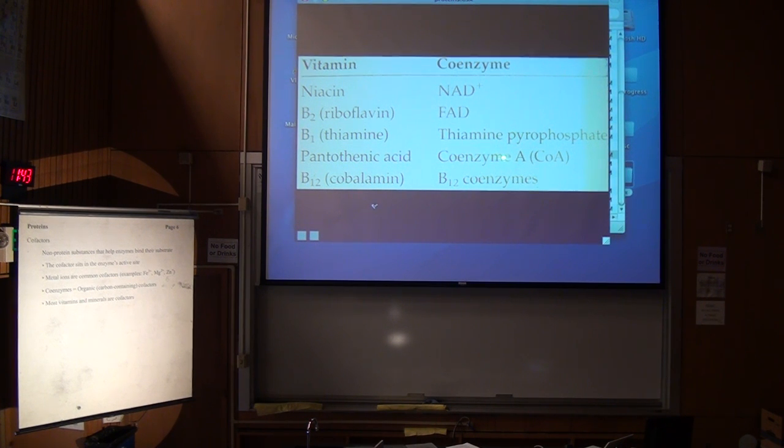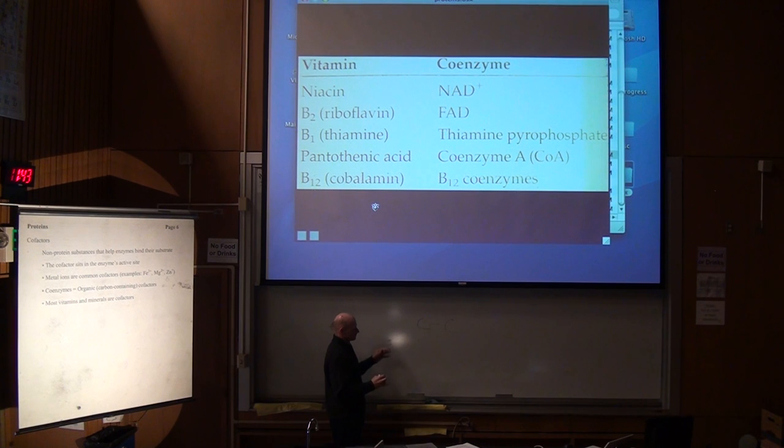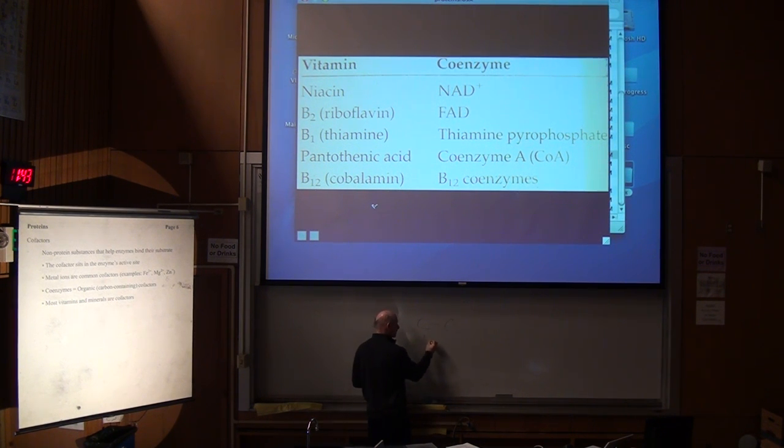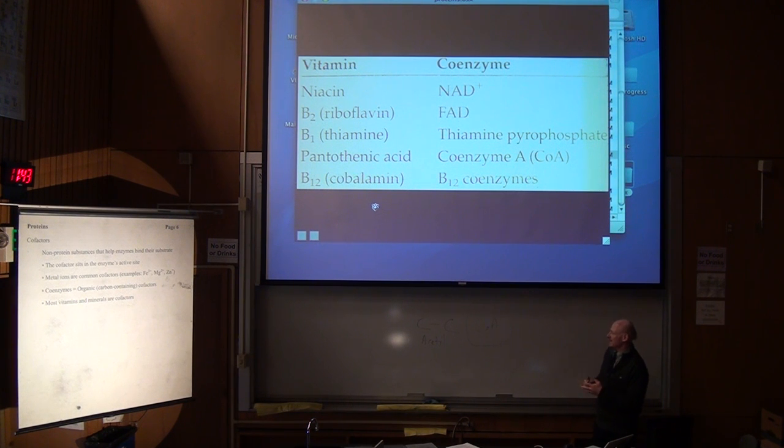This coenzyme right here, coenzyme A, is also going to come up in a couple of weeks. It helps the enzyme carry a two-carbon group. Here's two carbons linked together in organic chemistry. They sometimes call that an acetyl group. What I'm saying is this coenzyme A, its job is to link on to acetyl groups to help the enzyme hold the acetyl groups.